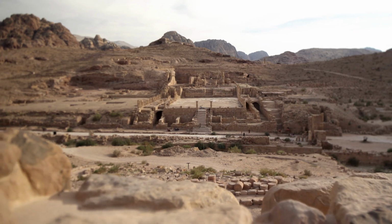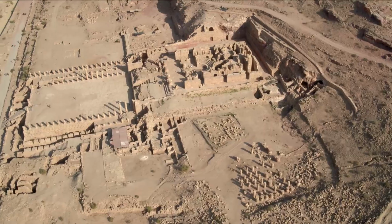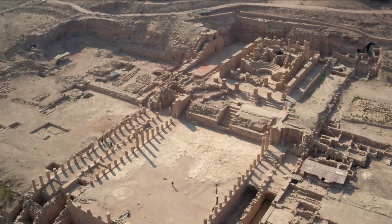Using these smart but rudimentary tools, in combination with their manpower, the Nabataean workers probably spent years building the Great Temple. Some estimate that all of Petra must have taken at least 200 years to build.